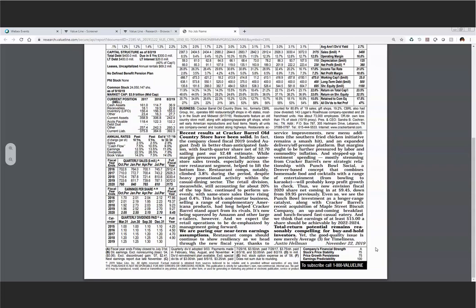In addition, the Punch Bowl tie-up, as well as the recent acquisition of Maple Street Biscuit Company, an up-and-coming breakfast and lunch-focused fast casual eatery, should benefit the bottom line over time. In fact, in fiscal 2019, the company achieved profits of $9.27 a share. By the 2022-2024 timeframe, we project that profits will surge to $15 per share. As for the stock, we think it should interest buy and hold investors, and it is today's one stock to buy right now.